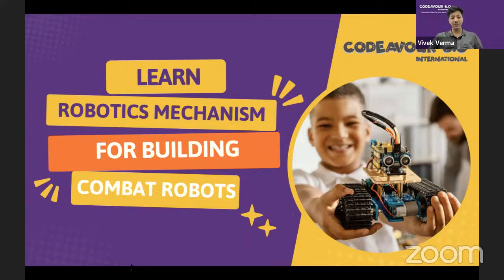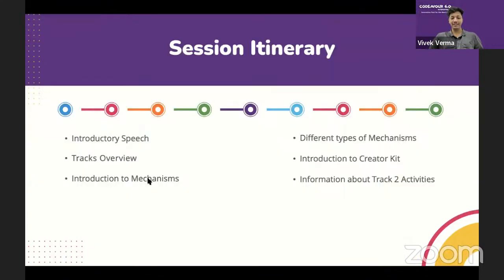So, let me give you a quick walk through the session itinerary. So, we will go over tracks overview, in which we will give you a snapshot of the various themes and challenges that are available in this competition. Then we will dive into the introduction to the mechanisms and also discuss the different types of it so that you can choose the best mechanism that is required for the robot that you will be building.